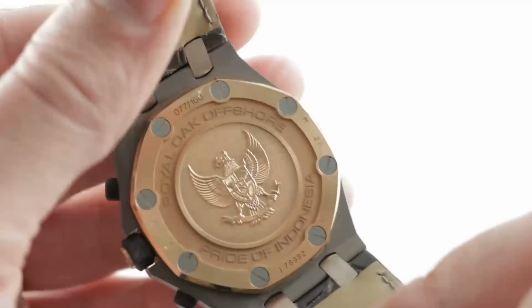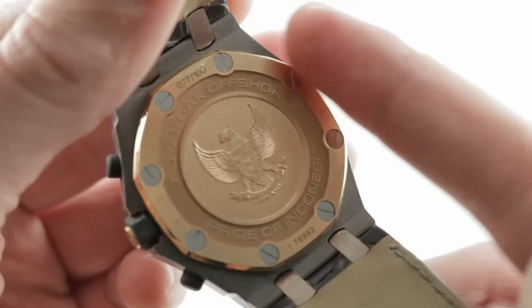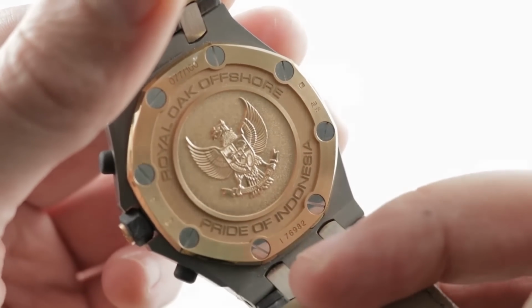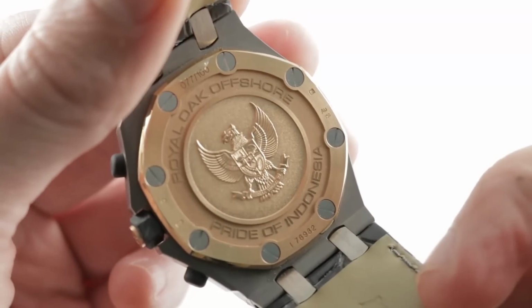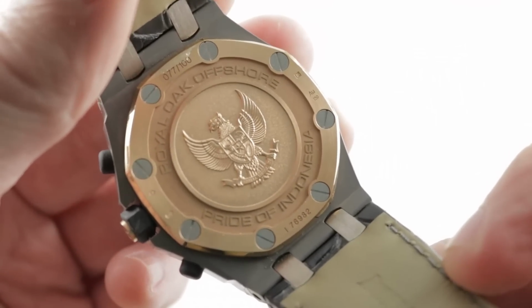On the case back, you can see the symbol of the Indonesian nation, as well as several different finishes. The polish of the bolts, you have a frosted finish beneath the eagle, you have satin finish throughout. It's a handsome three-dimensional solid plaque of rose gold on the reverse side of the watch, and quite lovely.